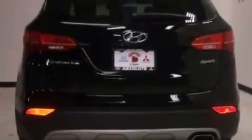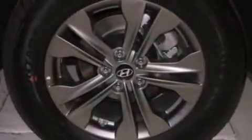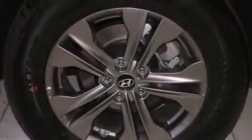system. The following features are also included: cruise control, full power accessories, a keyless entry system, an illuminated driver's side vanity mirror, a security system, privacy glass, brake assistance technology, rear curtain airbags, and a rear spoiler.